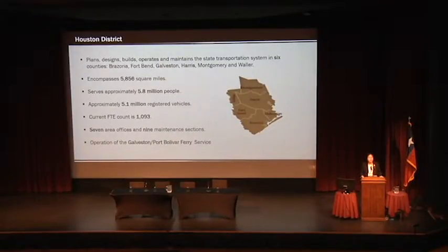Let me give you a little bit of background on Houston District. In the Houston District, we plan, design, build, operate, and maintain the state system in 6 different counties. Those are Harris County, the biggest, Montgomery, Galveston, Brazoria, Fort Bend, and Waller County. There are about 6 million people in Houston, and it encompasses about 6,000 square miles. Out of the 6 million people, about 5 million own registered vehicles. You're talking about families with kids, and some of those can't own vehicles, but 4 out of 5 people have a vehicle in Houston.